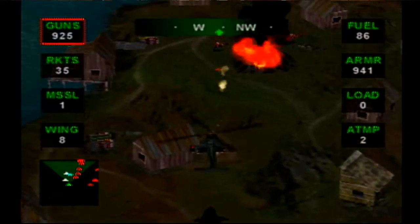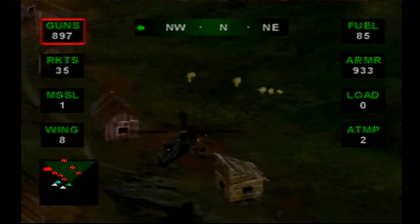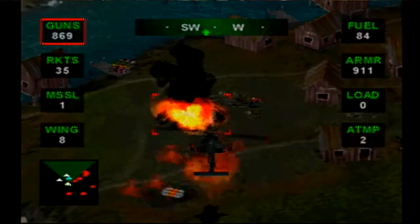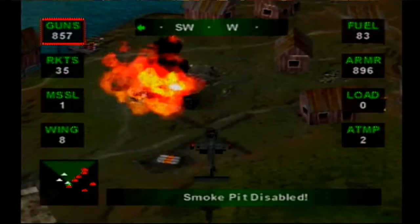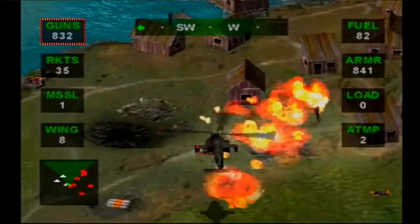So Nuclear Strike was a game I played a lot as a kid with my buddy Grant. He had it for Nintendo 64. It's just a fun little helicopter game. Go around shooting stuff with missiles and rockets and machine guns in your helicopter. It's pretty fun. Got it for only a couple bucks.